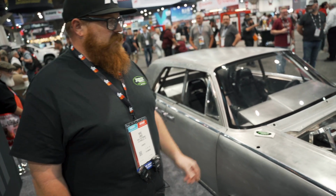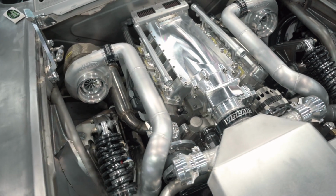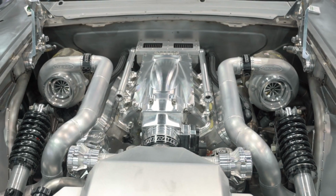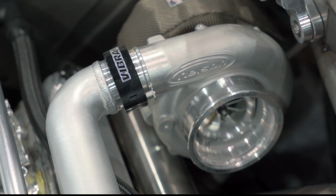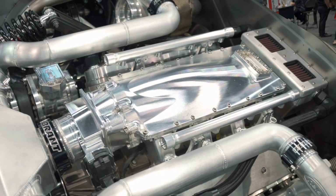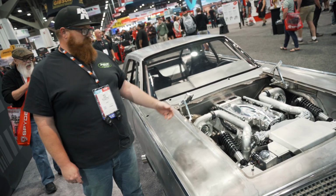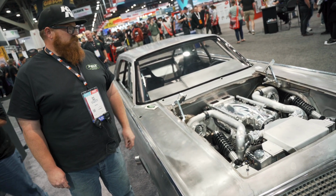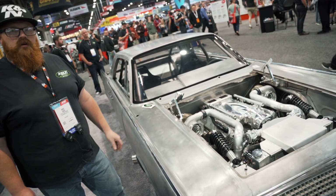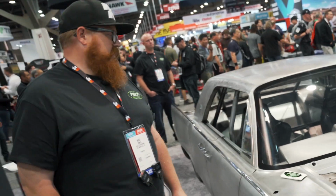We have a 376 LSX inside the car that Redline Performance did a cam on, and we're running the twin mirror image turbos from Nelson's Racing Engines, and a Sean's custom alloy intake manifold, and everything else in here is just hand fabricated. We have hand fabricated spindles, arms, bell crank arms. It's a full tube chassis car, all custom sheet metal. So yeah, come on over here, we'll check out the interior.